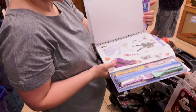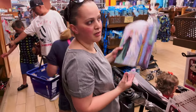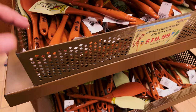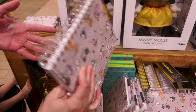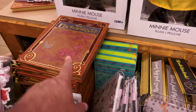Some. She has this exact one. Not exact one, but it's very similar to that one. Yeah. Okay. Coming on around. If you're curious about these little phone booths, they're $15.99. Spatula sets are $10.99. Ooh, what did you find, honey? More writing pads, $12.99. It's got all the different cats on it. And it has a pen too. Yeah. And then they have the enchanted one too. We saw this at iDrive.